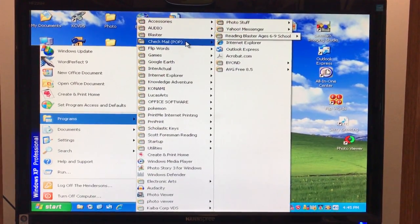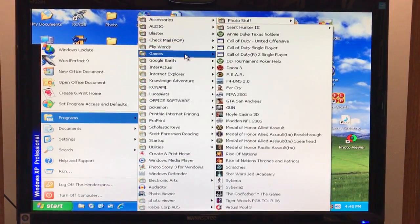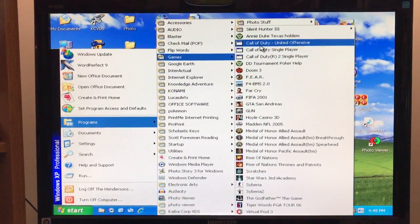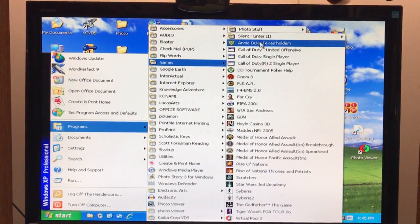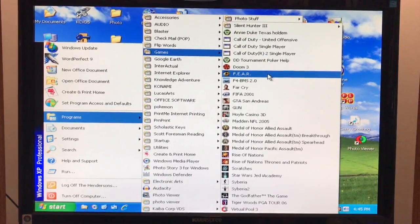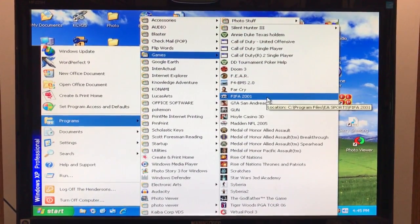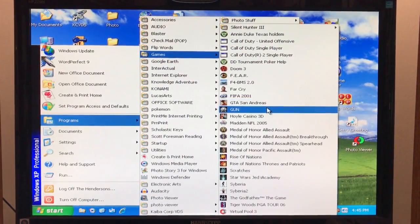As we go through here, you see that things are definitely organized. All of the accessories are together, audio stuff is together, he's got the games group together. Just anything that goes together he tried to group within certain start menu groups.